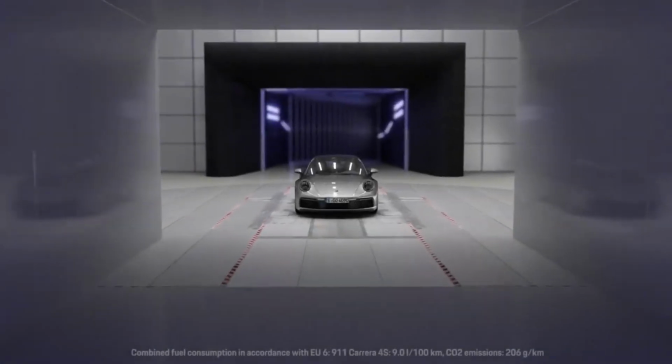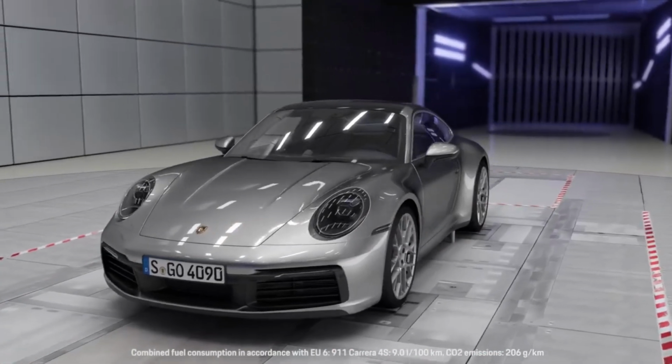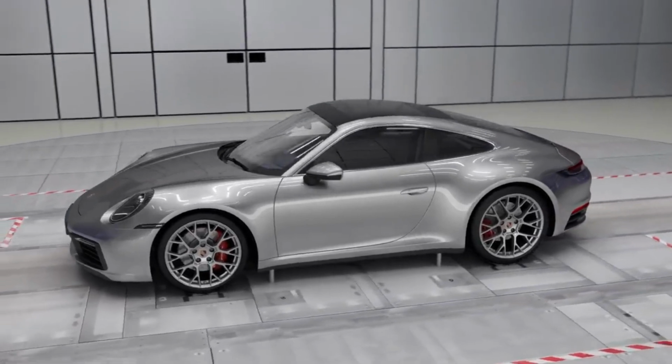Porsche Half11. If you're a lover of anything classic 911, you might want to look away now. The Porsche Half11 is the car you bring up when you want to make Porsche purists go insane.